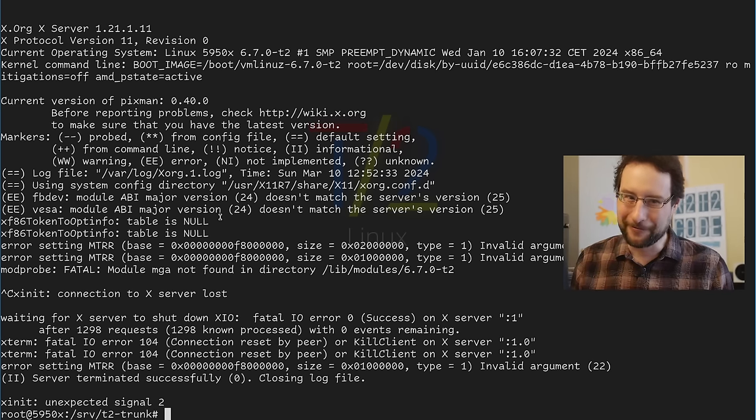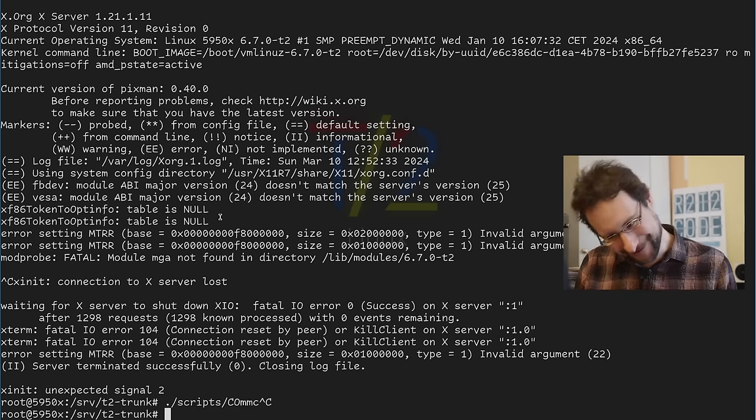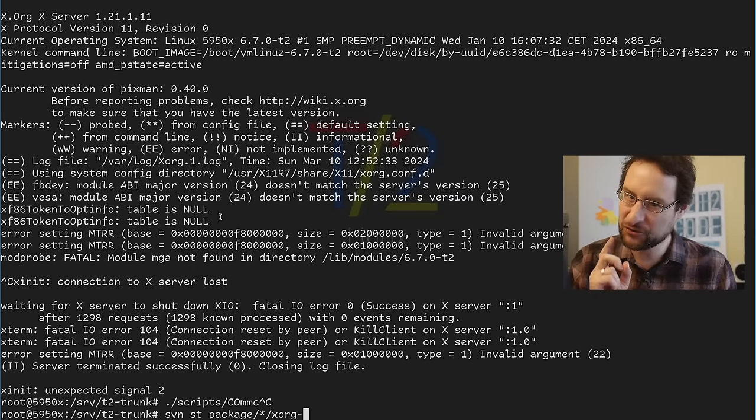So there's one more regression. Basically we could commit it already. It's ridiculous, and I will not send it upstream. Red Hat and SUSE do not deserve that.